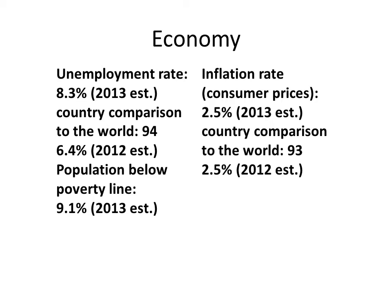Now that's rather high considering the United States. Here our unemployment rate has fallen to about 6.2%. So higher unemployment rate in the Netherlands than there is here in the United States. The other thing is you look at 2012, the unemployment rate was 6.4%, which means there are more people out of work in the Netherlands in 2013 than there were in 2012. And again, that has something to do with the recession that the Netherlands is suffering through. So that's not a good trend there for the Dutch as far as the prospects for good jobs. So they're the 94th lowest as far as unemployment rate.